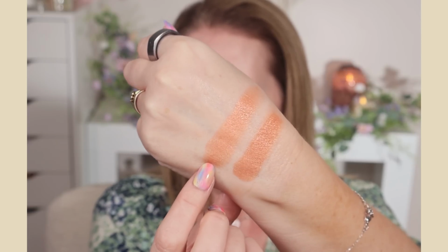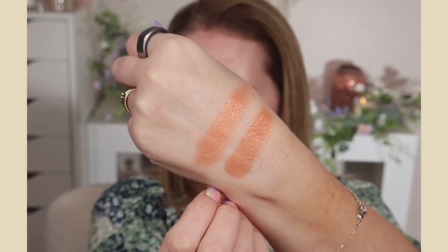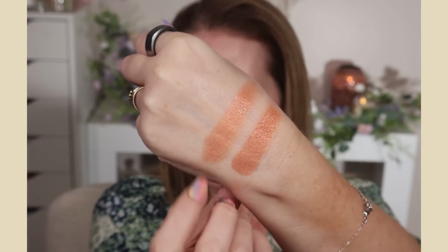It does look slightly lighter on my hand, which is a bit strange, but certainly formula wise they look exactly the same. In fact, there is a tiny bit more shine in the new one, which might just be down to the age factor because my original one is about 3 years old now. One of the reasons they feel different when you swatch them is because I've got rid of the embossing on the original, so it feels smoother.